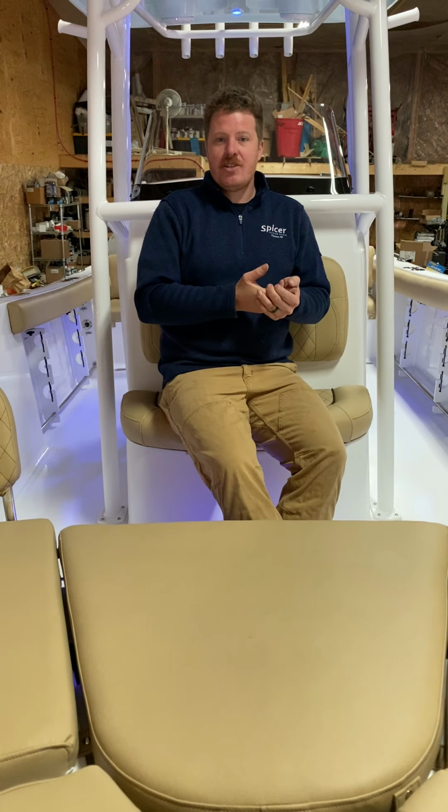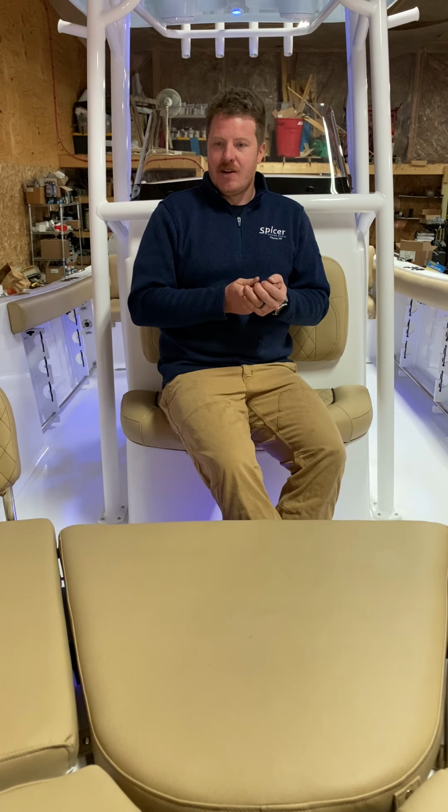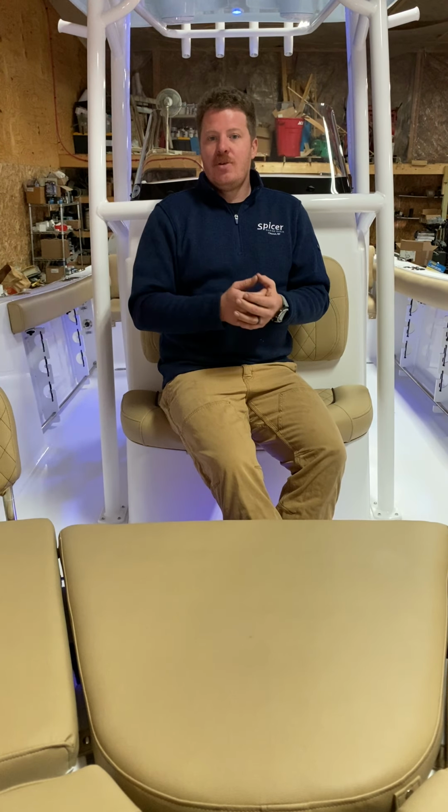To begin with, on the entry engine, the single 200 horsepower mechanical controls, that engine on this boat will do about 44 to 45 miles per hour with a light load. If that's what you're looking to do and you're cognizant about fuel economy, it's a great engine because it's a 4-cylinder. As you move up to the 250 horsepower, you're moving to a 6-cylinder.